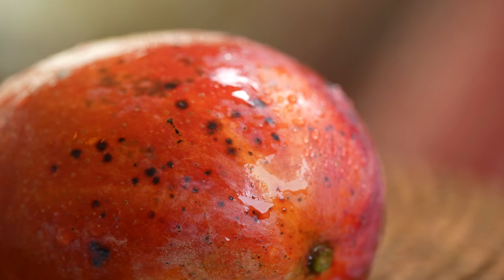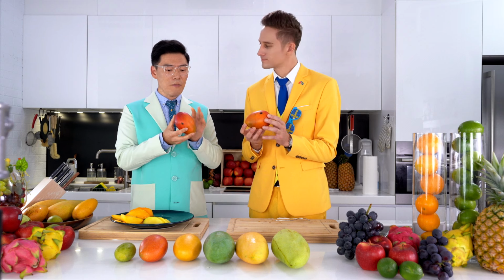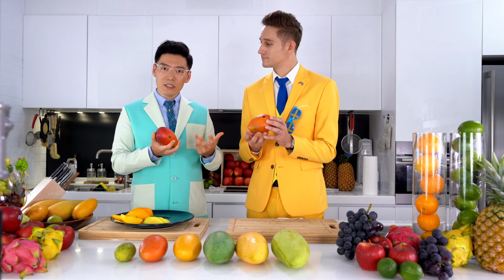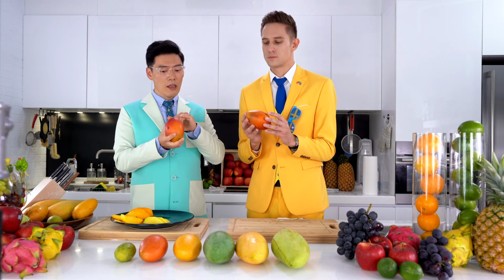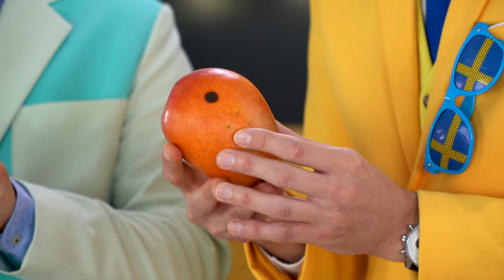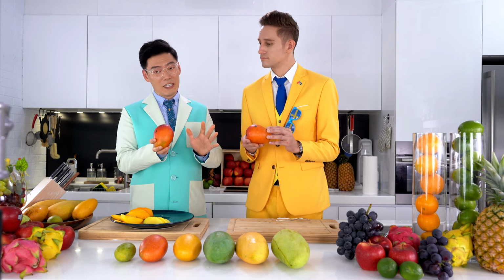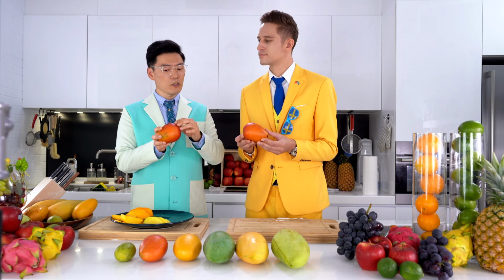So this is what is known as bacterial black spot. So it doesn't mean that the mango is not edible, but it is a fungal disease. Also, a type of anthracnose can find its way onto the skin of the mangoes. But the black spot here, if you get it early, just peel it off and the fruit's going to be still deliciously intact. But if you wait too long, that will start to go through the skin.